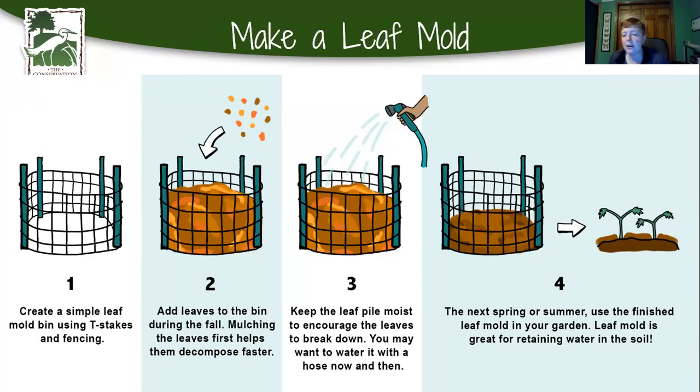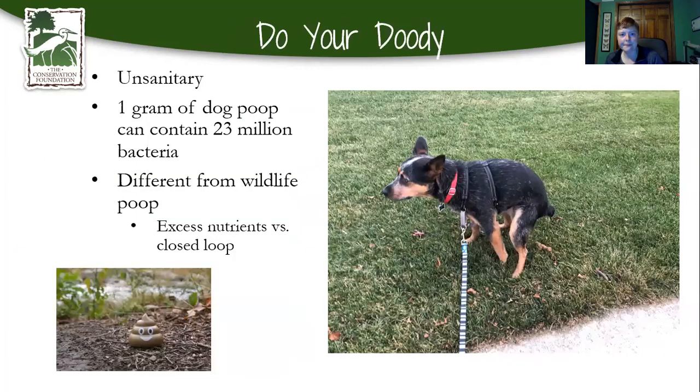And then the next spring or summer, you can take it out of there and spread it in your yard, and you've got a nice compost that works kind of like a mulch to keep the moisture in the soil and help out those new plants. So that's something else to do with your leaves other than burning them.